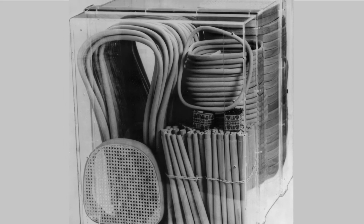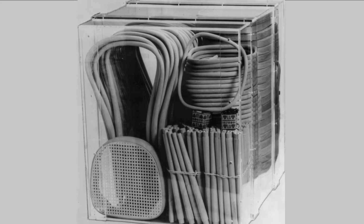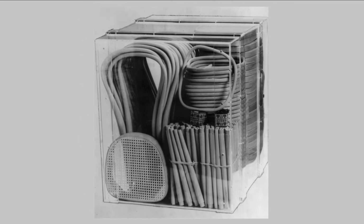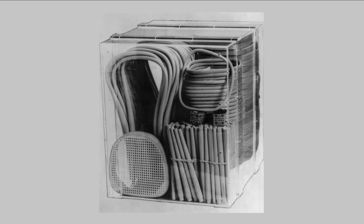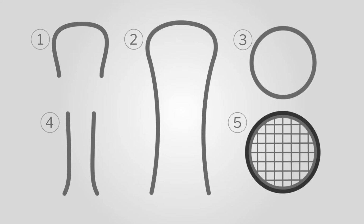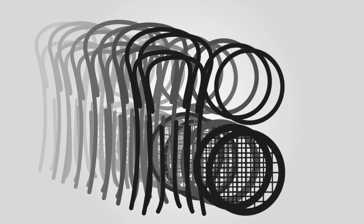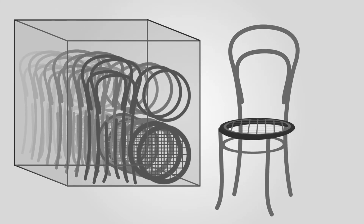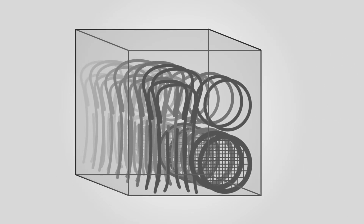This is a picture of the components for 36 Thonet chairs packed into 1 cubic meter box to be shipped and then assembled on site. Let's go over some of its special features again. It has very few parts and they are standardized. This reduces the inventory. The components can be shipped efficiently. It can be easily assembled on site. And it's the forerunner of the flat pack furniture that is so popular today.